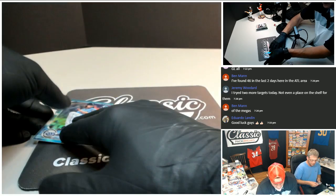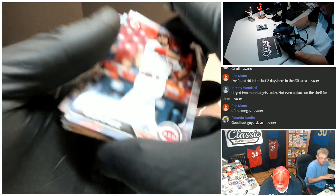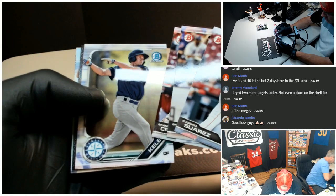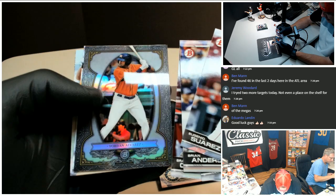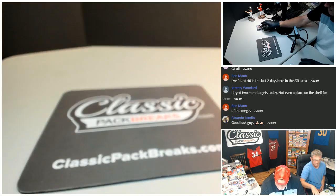Tampa Bay, Brent Honeywell at 125. Is that what it was? Mm-hmm. Tampa Bay has a ton of prospects. And I saw the Tampa Bay guy and I got a little excited. Jared Kelenic. Jordan Alvarez. Cole Tucker. Right there's the chrome ones if you want to. Yeah, I'll get them in there.